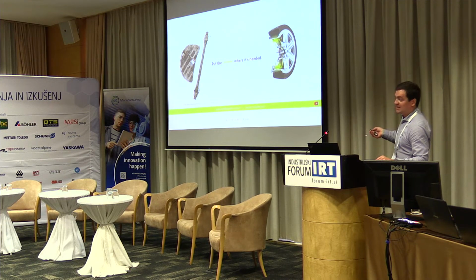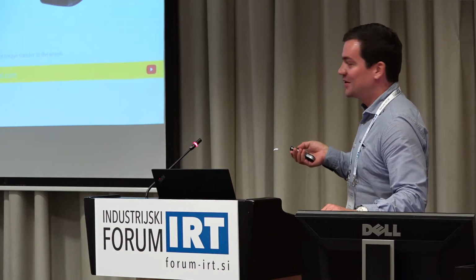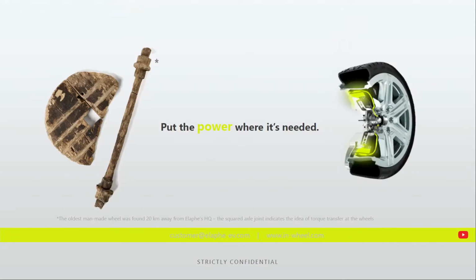So this is on the right side, what we are doing, where we are, let's say, the pioneers. Well, pioneers to some extent. The initial hub motor was patented about 130 years ago by Ferdinand Porsche. So we're not the first, I would say. And on the left side, this is the oldest wheel that was found, and it was found in Slovenia, Barje, about 20 kilometers from our company. It should be around 5,000 years old. So it seems wheels are in our DNA. Thank you.